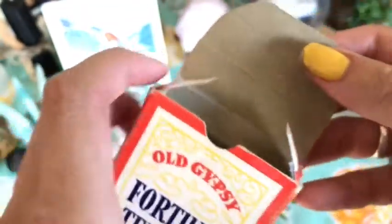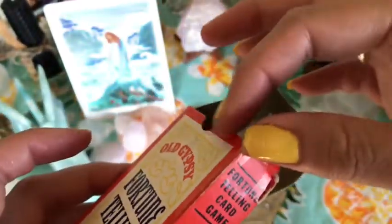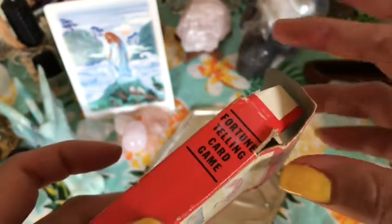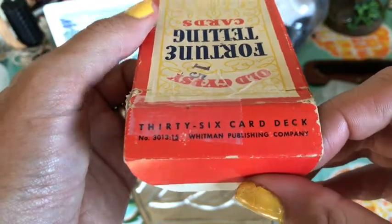I've actually taped this because it is so old it's falling apart. The cardboard's starting to disintegrate because just looking at the cards, it looks like it's between like the 30s and 40s of when this is from. So there we go. It's a 36 card deck.